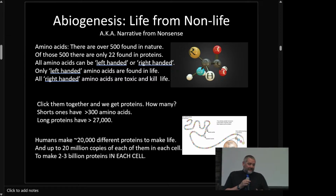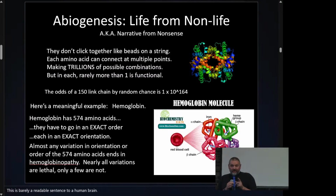Each amino acid can connect at multiple points. And that's a difficulty. That makes trillions of possibilities. But only one is correct and functional. And yes, that's an immense protein right there that you're looking at. Pretty cool though. So the odds of a 150 linked chain by random chance connecting in the right orientation, in the right order.